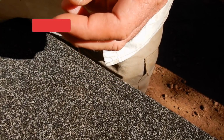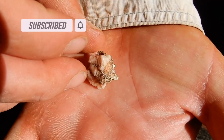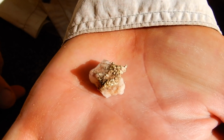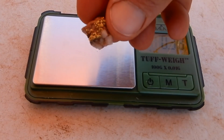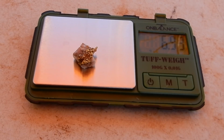And the other piece I got was this piece here. How well did that clean up? It's actually got a fair bit of gold running through it. Yeah, nice one. Anyway, I'll throw that one on the scales and show you. Okay, there it is, specy. 6.82. So that's got to be at least, I don't know, 2.5 grams at least of gold in that one.